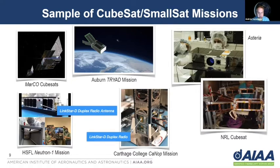In the case of the Neutron-1 mission, you can see we have the LinkStar-D radio and the antenna for the LinkStar-D radio. And on the right, we have the duplex radio, which you can see nestled in a 3U CubeSat, in this case, the CANOP mission.